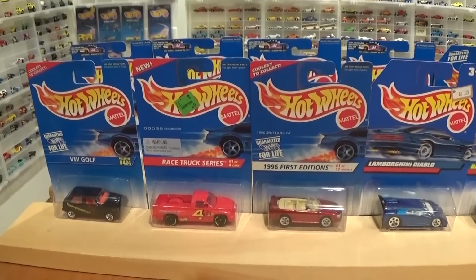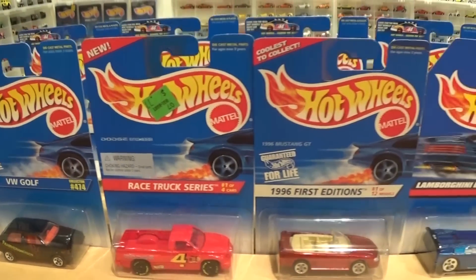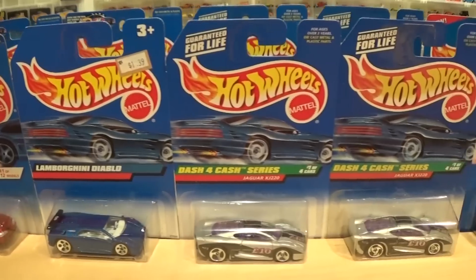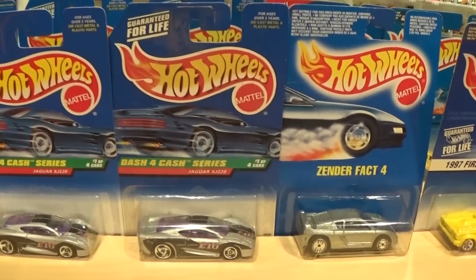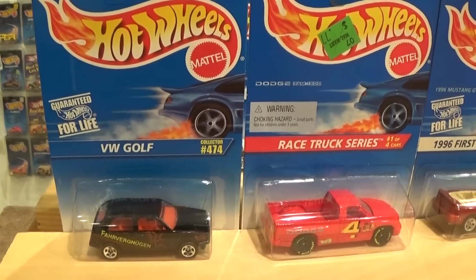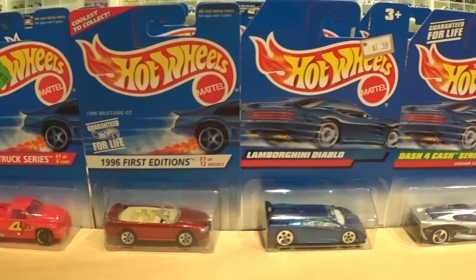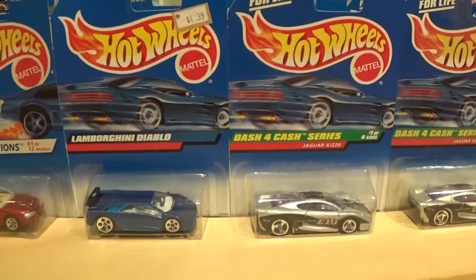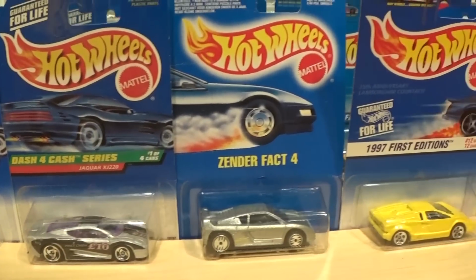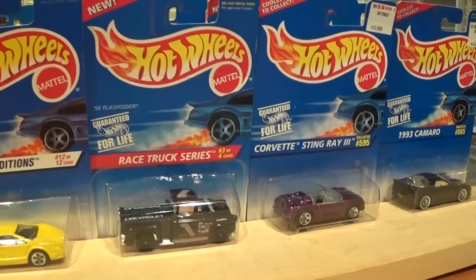Time to open up some mid-90s, kind of bluish, blue card, faded card Hot Wheels. All vintage, all mint condition, all hermetically sealed in their original packaging for over 20 years. I've got them set up here, 2 rows. Look at these nice, interesting old vintage packaging. Mint condition Hot Wheels, soon to be let free and put onto the display walls.